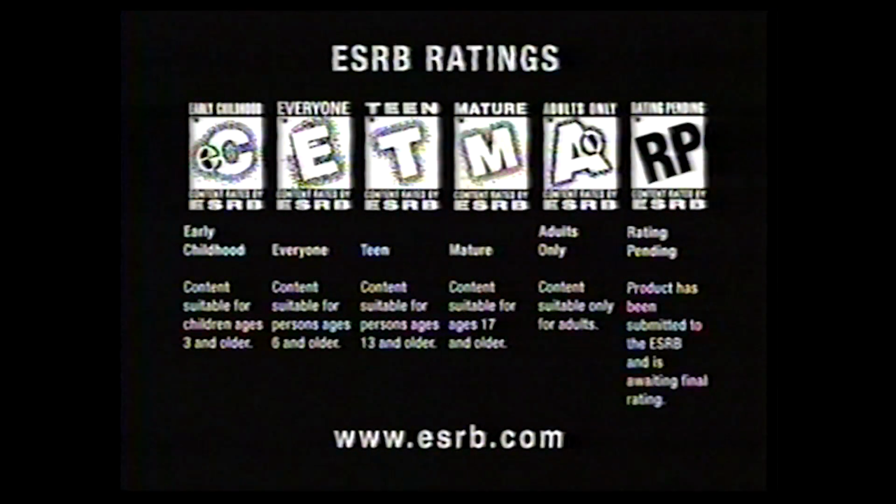All Nintendo video games are rated by the Entertainment Software Ratings Board and carry one of the following age-appropriate ratings. For additional information on game ratings, visit the ESRB at esrb.com.